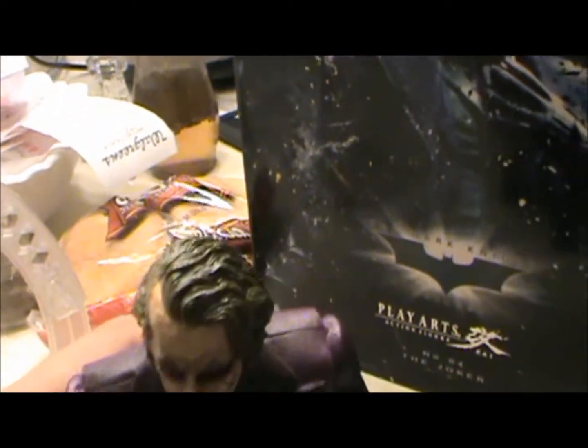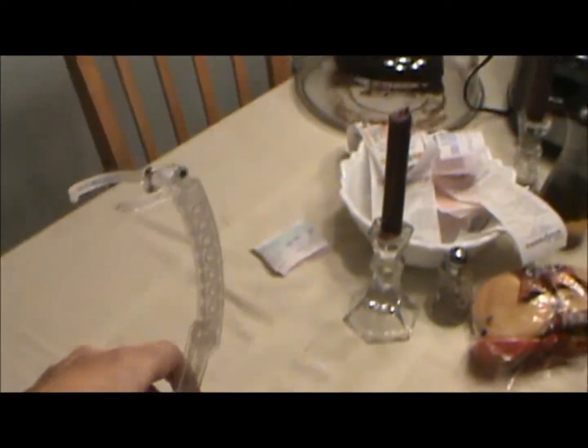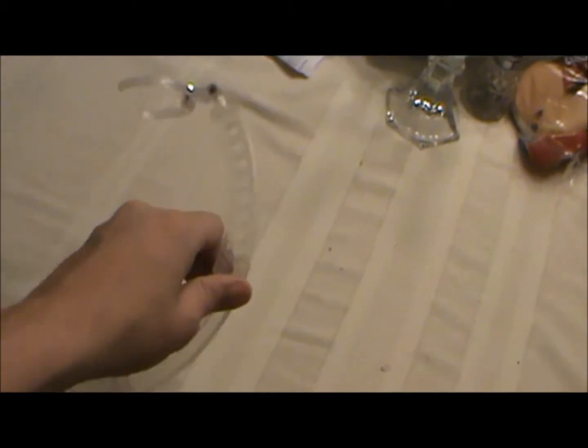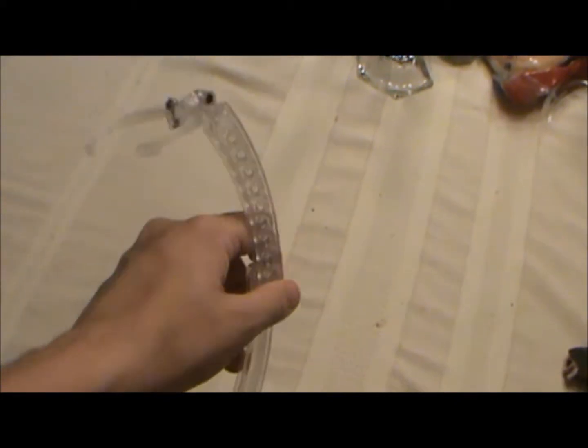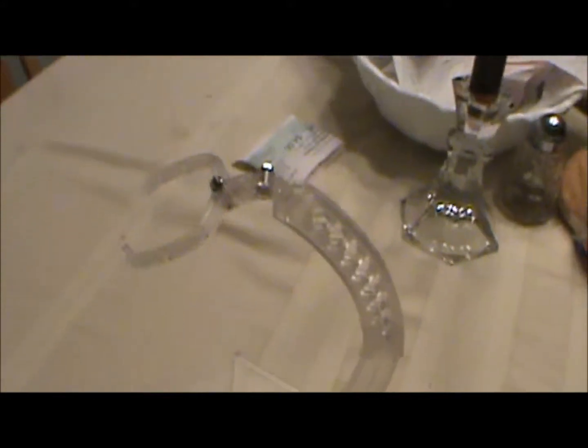Alright, now the first thing I'm going to talk about is not the figure, but this thing. This is the stand that comes with him. And when I first found this, I thought this was a blessing. It's like they made you earn it. I'm glad that we got one of these finally. A lot of the figures, you know that the character's very dynamic, you want to pose them dynamically, but it's really hard to get them to stand that way without one of these things. And this sucker, well, it's strong, it's sturdy.